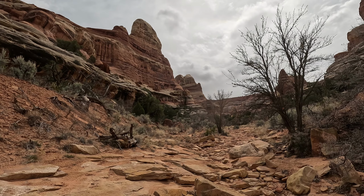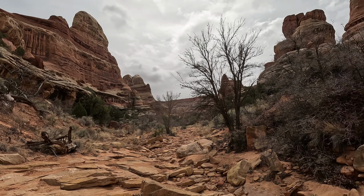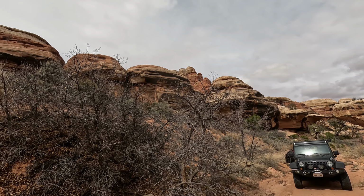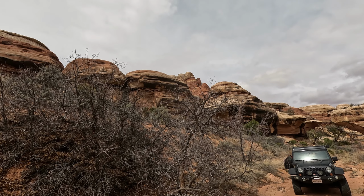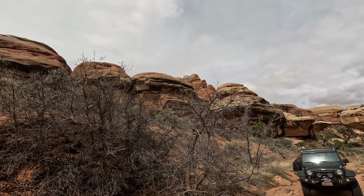So now we're pretty close to the end of the road through Horse Canyon. Very pretty. And now we're gonna turn around. We're having lunch right now, but we're gonna turn around and go back to the main road, to paved roads, and then get off paved roads again and go over Elephant Hill.